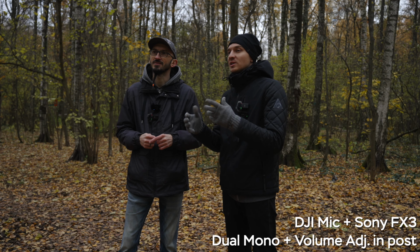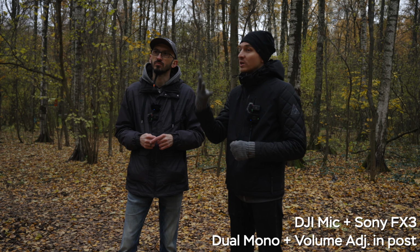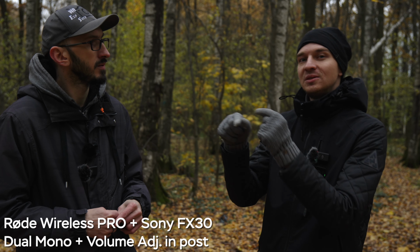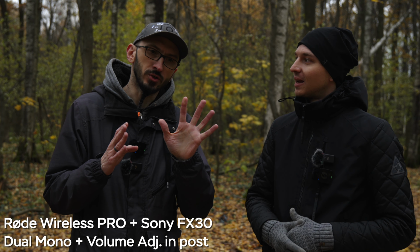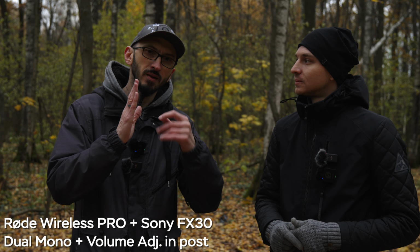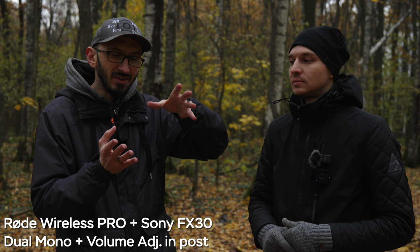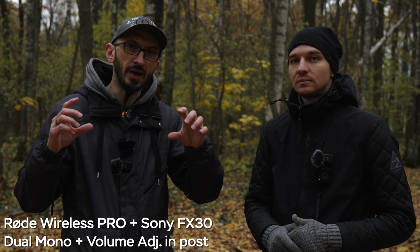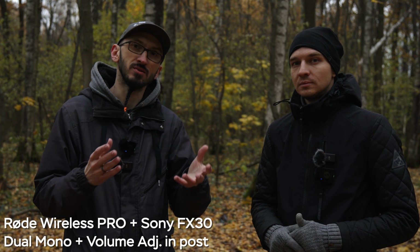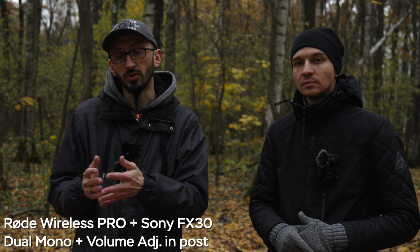Yeah, exactly. So in the case of the Rode Wireless Pro, we have 32-bit float technology, which allows you to record basically 4 different tracks. There are 4 analog-to-digital converters, which convert the same signal from the same mic, but at different gain levels, and then they are merged together into one file. So that's why you don't see 4 tracks, you see just 1 track, but it's 32-bit float. That's basically the technology of 32-bit float.